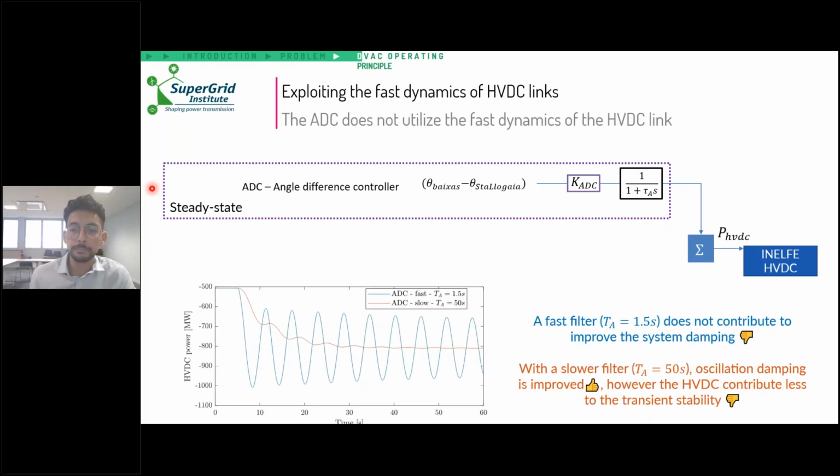But as observed by Red Eléctrica, and as I said before, this fast filter does not contribute to improve the system damping. As we can see in the blue curve, the system has an oscillation that is not well damped. On the other hand, when they slow down the filter, the oscillation damping was improved.